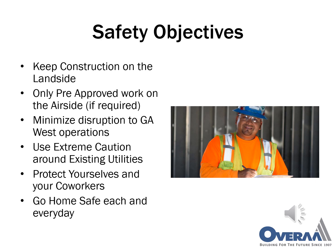There is major infrastructure in and around the site that is critical to the operations of the airport. 5. We expect each and every individual to protect themselves and others on the job site. Everyone has the right to stop an unsafe act. 6. We want everyone to go home safe each and every day.